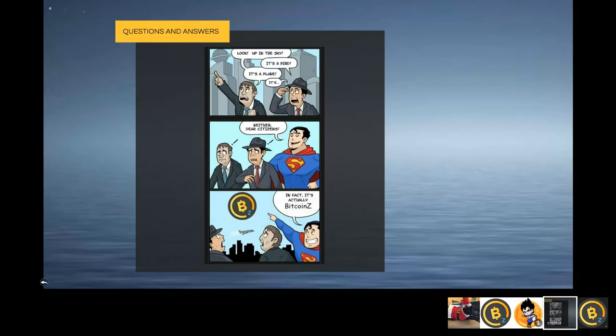Yeah, I mean the goal is to get the word out, let more people know about it. And in the spirit of decentralization, if somebody else creates a Twitter account and they want to start tweeting good things, by all means, more power to them.